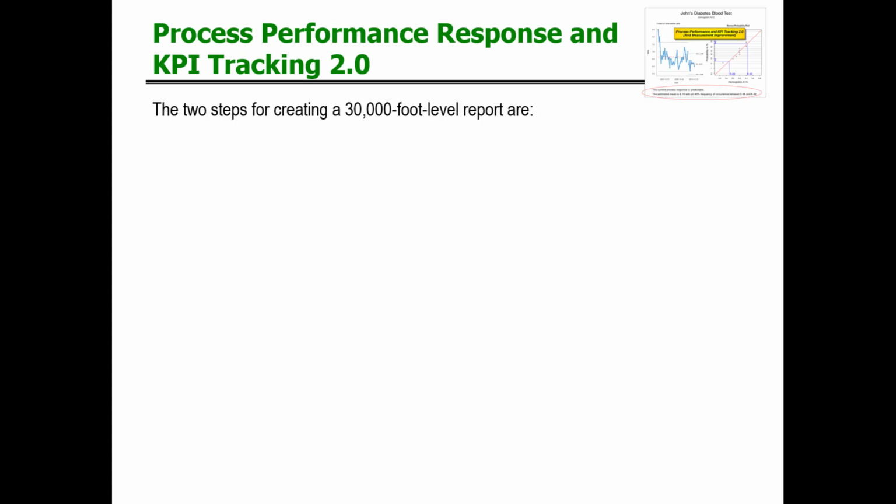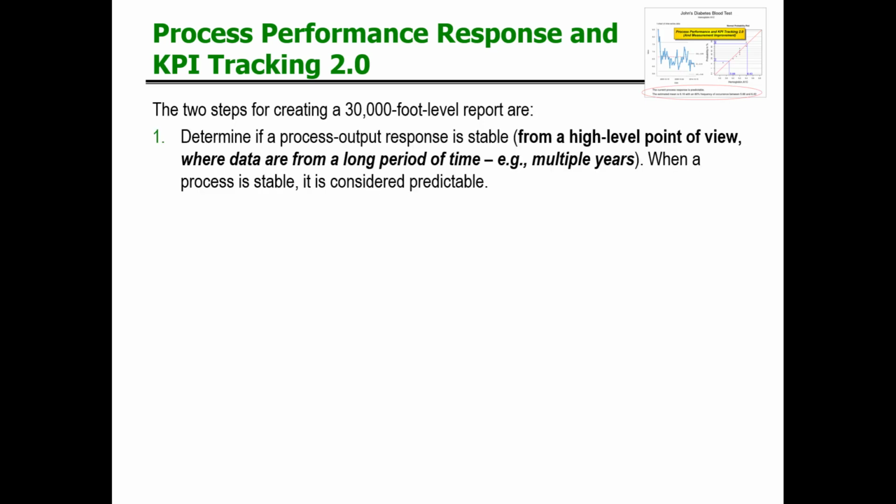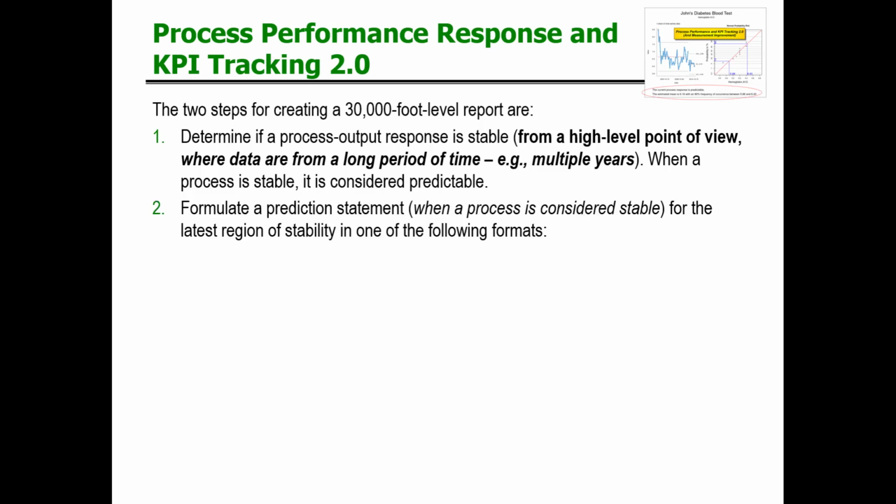The two steps for creating a 30,000-foot-level report are: first, determine if a process output response is stable from a high-level viewpoint, where data are from a long period of time, for example, multiple years. When a process is stable, it is considered predictable. Second, formulate a prediction statement for the latest region of stability in one of the following formats.